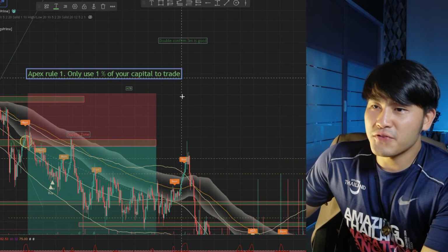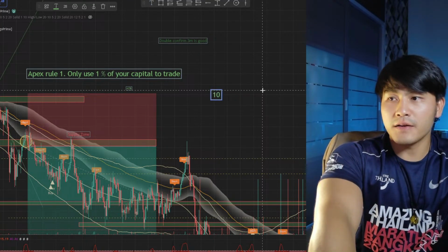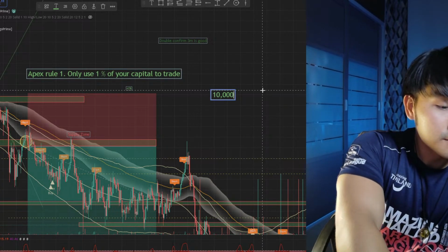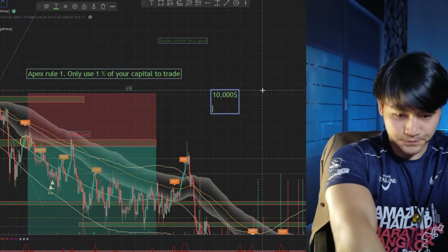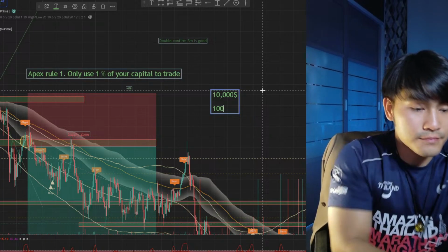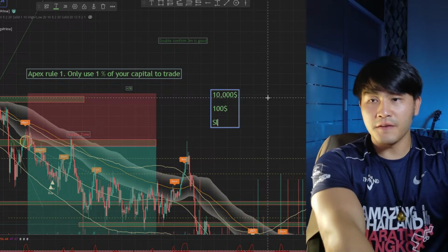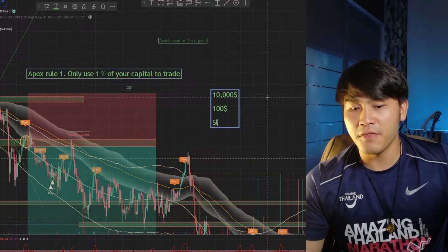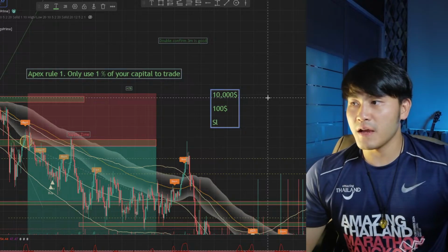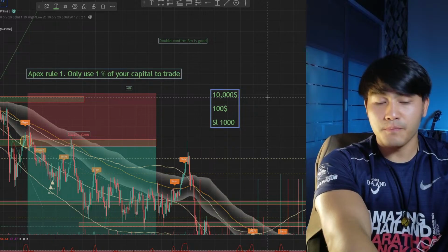So only use 1% of your trade capital, meaning that if I have 10,000 US dollars, I will only risk about $100. Yeah, if that makes sense. Meaning that my SL usually is different for each time period. So this month, I usually go for about 1,000 pips for stop loss and a profit of 2,000 pips. So the stop loss would be 1,000 points, right?